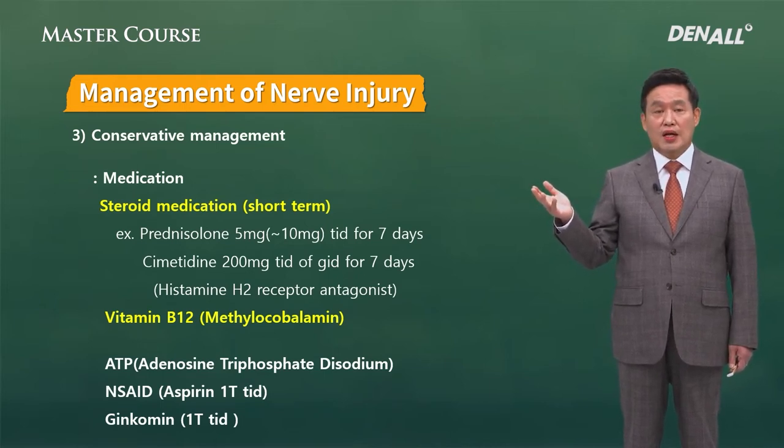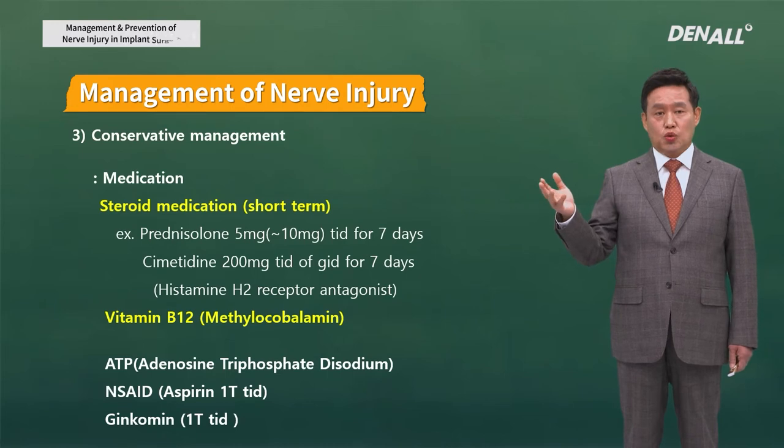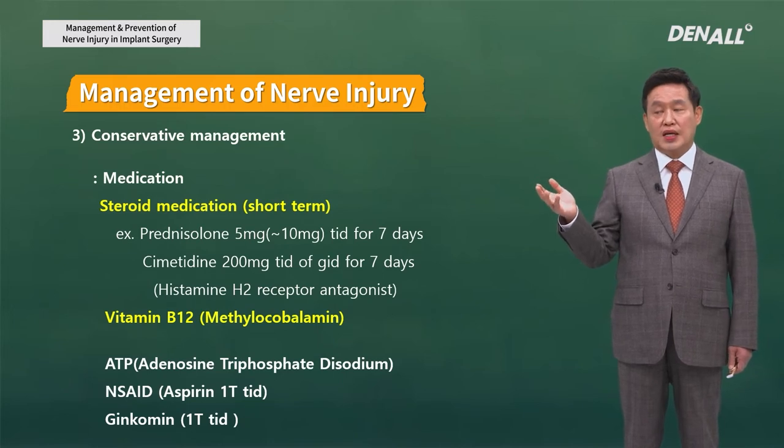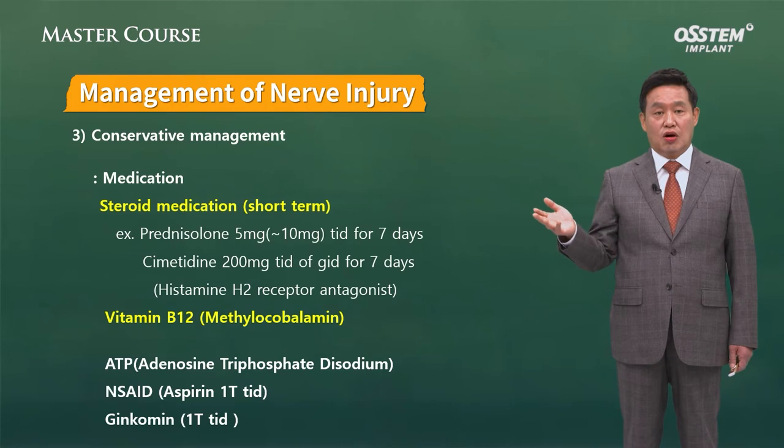If there's nerve injury, there's no drug that treats nerve injury specifically. You can also prescribe vitamin B12, and it really helps in treating nerve injury. You can use ATP as well as NSAID, aspirin, or ginkgomin, which improves the blood circulation.